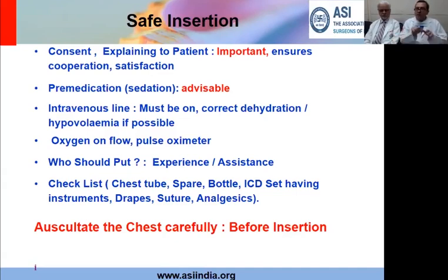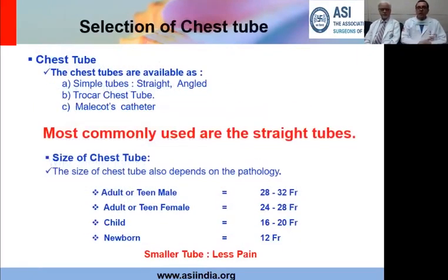Check everything before making a cut on the patient's body. It's important, vital, that we auscultate the chest carefully before we insert the tube, because after insertion you will auscultate again, and comparison is the best way to know what has been the result of your chest tube insertion.